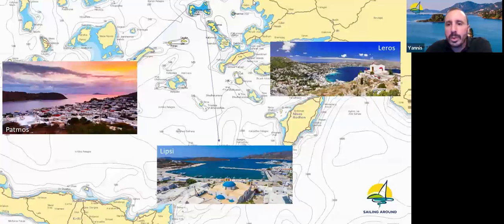Now, let's go more to the north, and we now find the island of Leros, a beautiful island that starts resembling more the Cycladic kind of landscape and architecture, full of beautiful bays and many places to visit. In between Leros and Patmos, which is over here, there is another small island called Lipsi. Very adventurous island in the terms that it offers fantastic anchorages and it can serve as an alternative to the busy Patmos, which you can see over here.